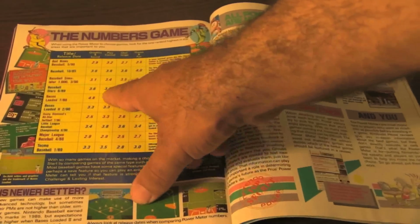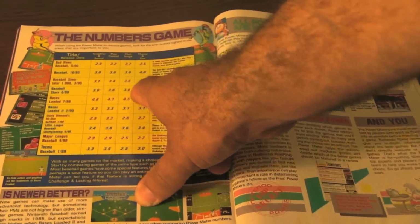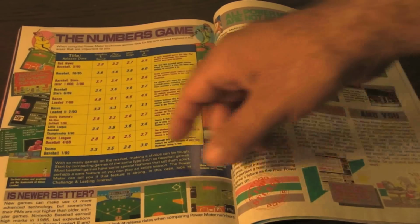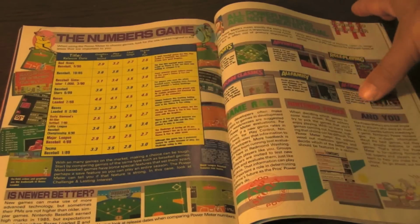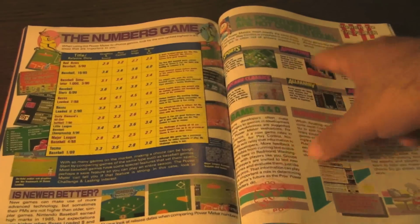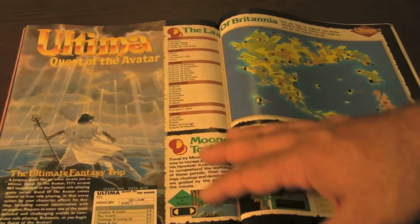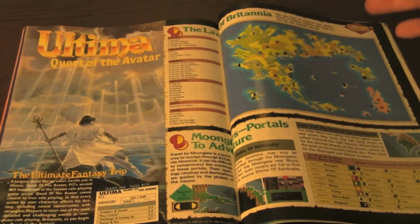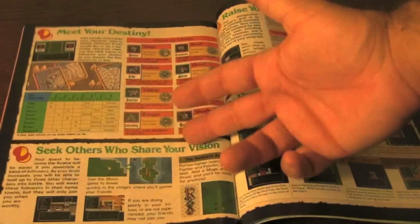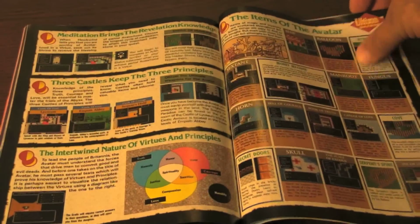Okay, so Baseball Stars. Only 3.6, 3.7. That deserves better than that. I like Baseball Stars. I think Bases Loaded is probably my favorite 2-player baseball game. Baseball Stars is my favorite 1-player baseball game. You have different categories. You got sports, adventure, role-playing, arcade classics, all family action. Ultima, which has been ported to classic computers and a number of other gaming platforms. Very unique role-playing game.